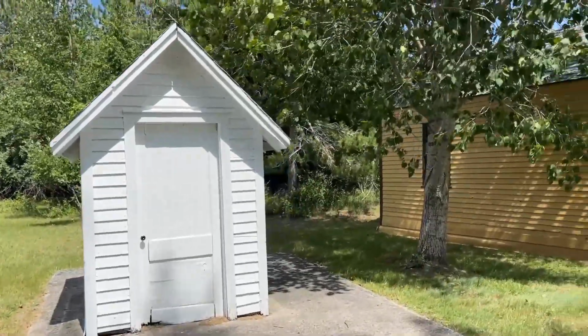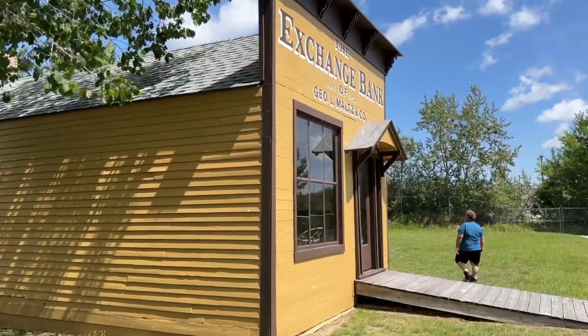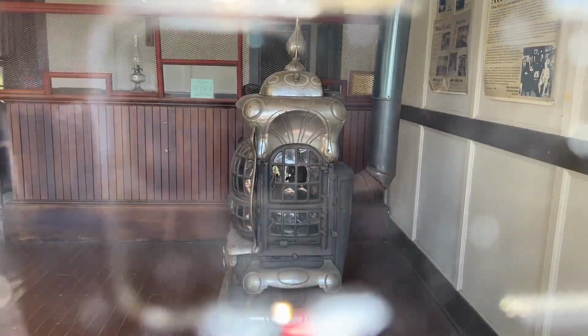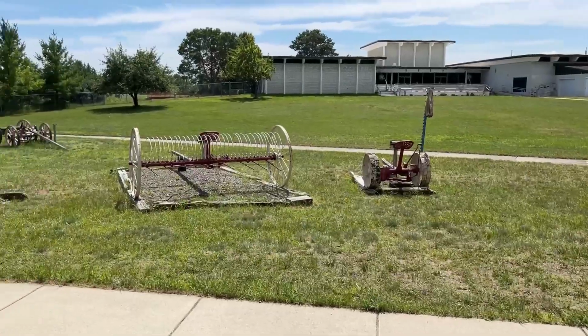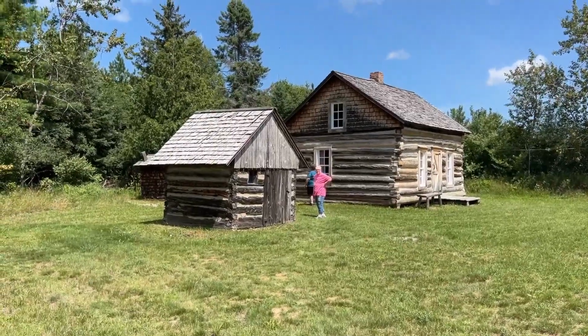Here's another outhouse. And then here's a bank. The Exchange Bank of George L. Maltz and Company. Okay. Kind of hard to see in there. There we go. There's a really pretty wood stove in there and the counter and everything. And there's some more stuff. Like I said, sometimes these buildings are open, but not today. And then lots of different farm equipment. And an old log cabin homestead.